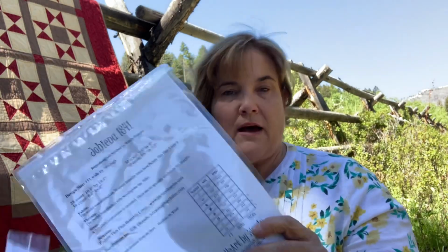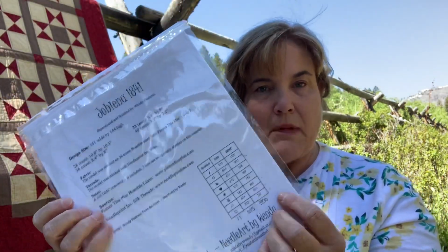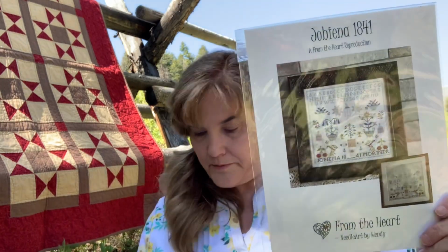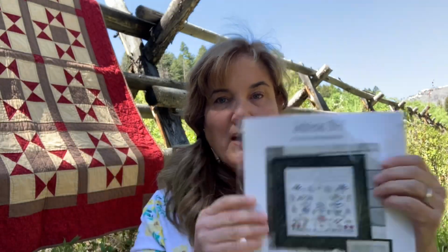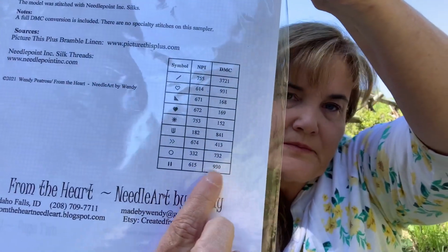And I was contacted by Wendy. She left off one of the symbols here on the back, so I wrote mine in. Sorry, I had to bend over there and pick that up. So she sent me another chart with it written in. I told her I'd make an announcement: if anybody bought this, there's a symbol missing and the colors for that symbol. And it is right there, that very last one.